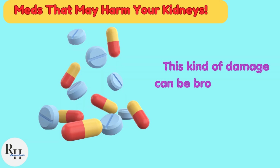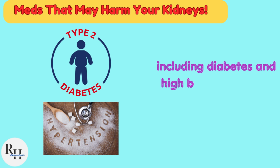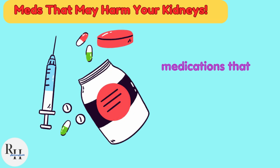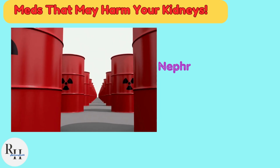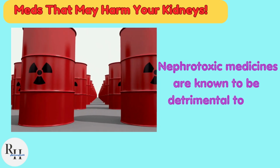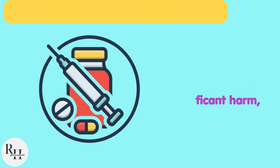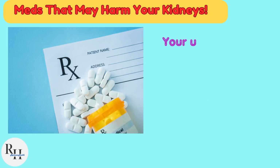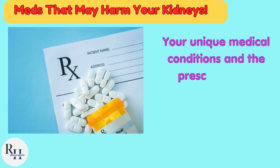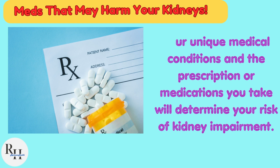This kind of damage can be brought on by a number of drugs and medical conditions, including diabetes and high blood pressure. Medications that are harmful to the kidneys are called nephrotoxic medications. Nephrotoxic medicines are known to be detrimental to the kidneys. While some of these drugs may cause more significant harm, others merely marginally impair kidney function. Your unique medical conditions and the prescription or over-the-counter medications you take will determine your risk of kidney impairment.